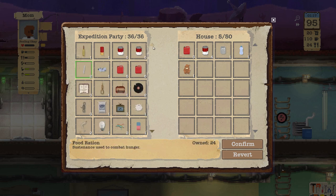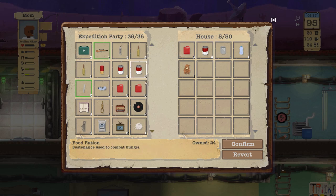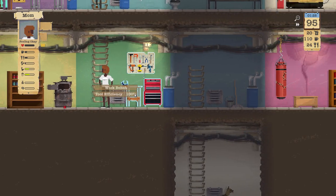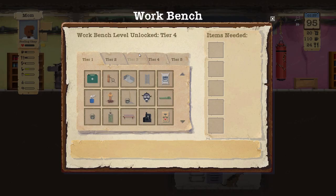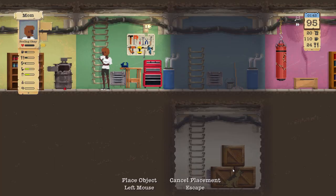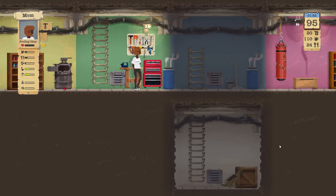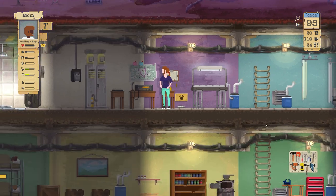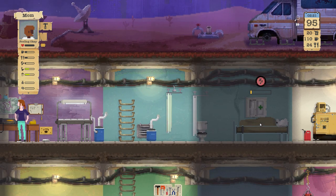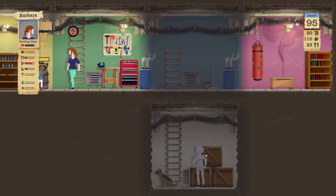And we still haven't had a chance to use our pipe bomb. I want to throw a bomb at somebody so badly. All right, Mom, since you're right next to the crafting bench, tier 4 crafting bench, I should say. Let's go ahead and do this. Dog, you're going to have to get out of the way. All right, all the family members building stuff today. This is great. All right, let's go check on Mom.